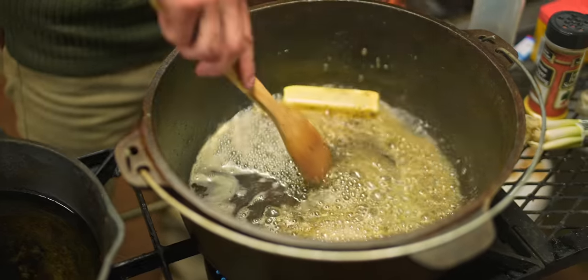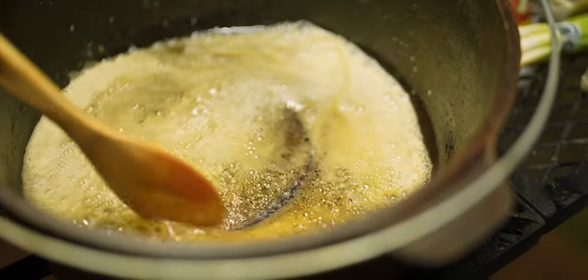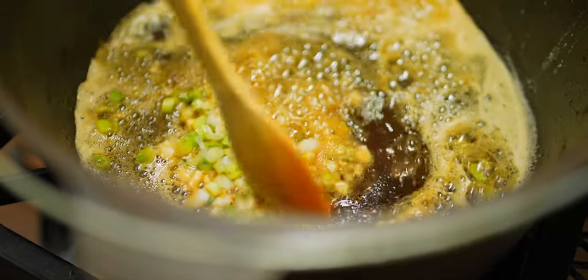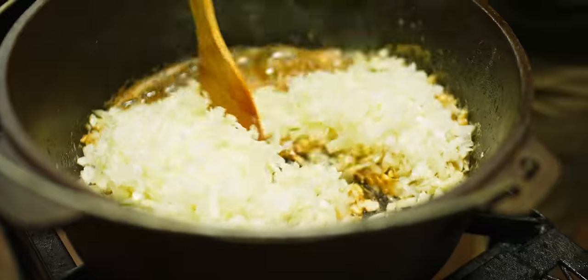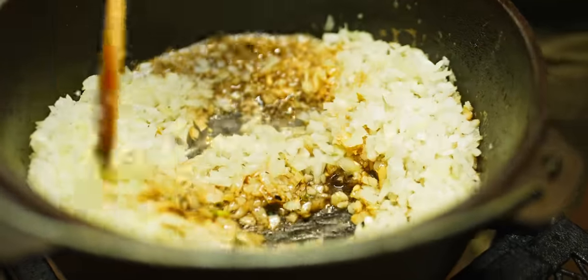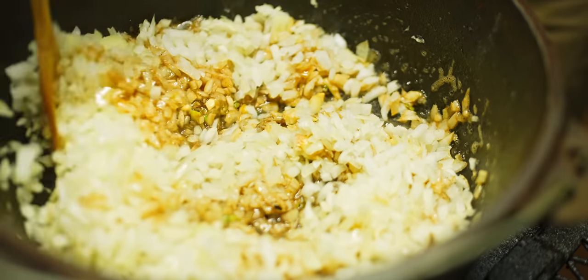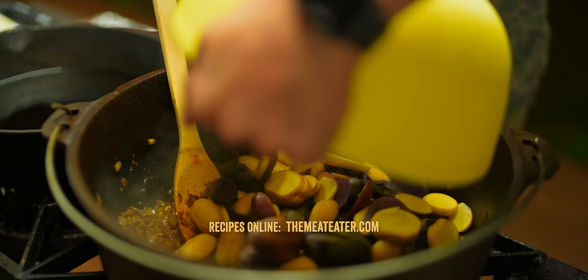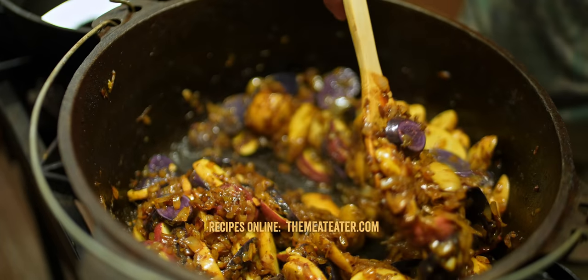Now that the bacon has been pulled out, we add in a stick of butter to turn into a brown butter, and then we're gonna go ahead and add our onion, whites of the green onion, and our garlic. We're gonna let this just cook down, get real nice and dark and smothered down. And then we'll go ahead and add our potatoes and just keep letting it cook down slow, slow, slow.